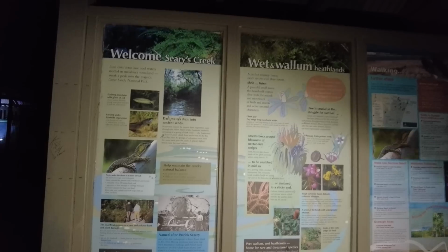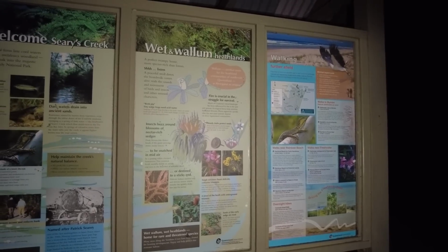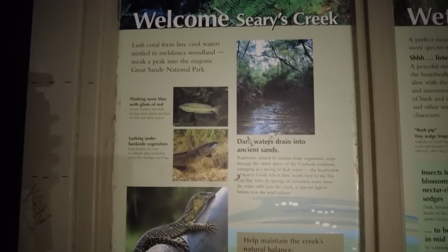We then headed out to have a look at Seary's Creek in the night time so Jason could give us a bit of a sneak peek for tomorrow and show us some of the wildlife in the night time. Welcome to Seary's Creek. Lush coral ferns line cool waters, neon blue with glints of red, ornate rainbow fish, so that's what we're looking for tomorrow. We can do a bit of snorkeling.